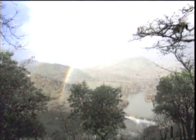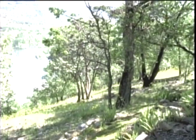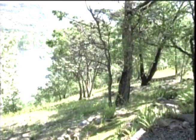Hi, my name is Monica and I'm going to tell you about the Gold Ray Dam that was removed. Why did they remove it? They removed it so fish could go upstream easier. Here we see the last view of Gold Ray Dam before it was removed.